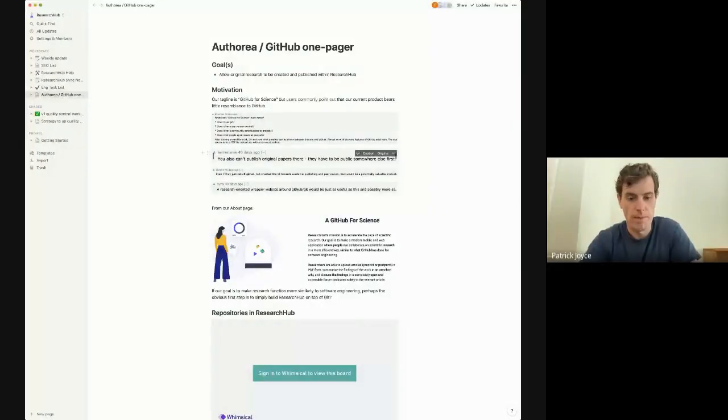As a little bit of context here while Thomas figures it out, we were thinking about trying to have an Authoria style collaborative editor. Have you guys used that before? It's kind of like a Medium editor for science. Can you share a link? Yeah, let me pull it up.